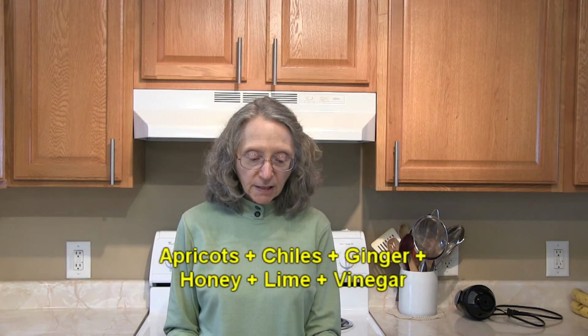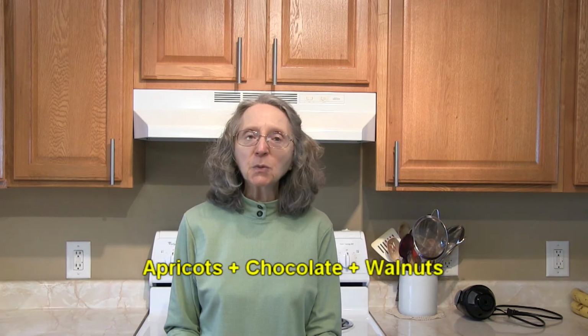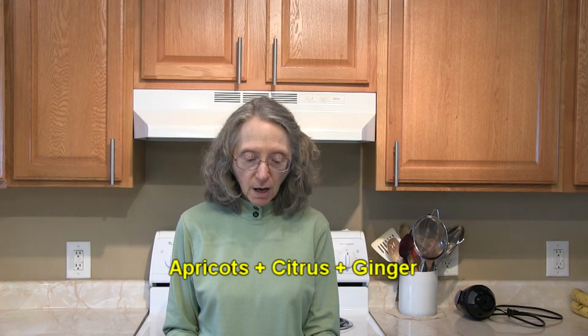Apricots with brown sugar, sweet potatoes, and vanilla. Apricots with chilies, ginger, honey, lime, and vinegar. Apricots with chocolate and walnuts. Apricots with citrus of your choice, orange, lemon, or lime, plus ginger.